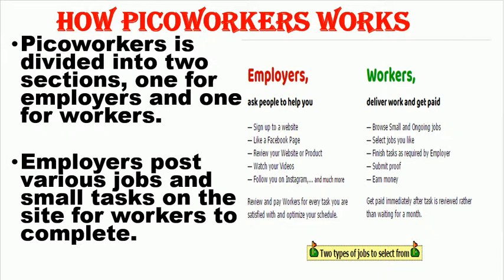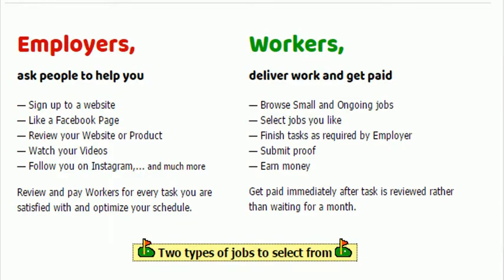So earlier I told you we have the workers and we have the employers. The employers will post the work they want to be done, and then the workers will do it. And they are very simple things to be done. So an employer may ask people to help them to sign up to a website, to like their Facebook page or any of the social media pages, like, comment, and share.